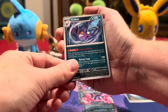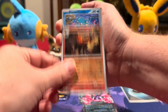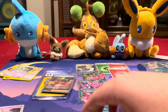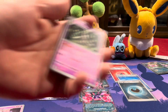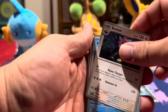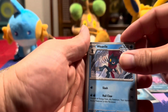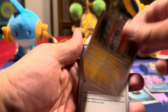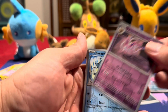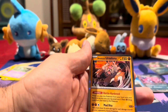All right. We got Crobat. Janine. Houndoom. Mm-hmm. Horsey. Monkey Dory! Oh my gosh. That monkeyed again. Oh gosh, monkeying around here. That's close. Beware. Measle. Zora. Weavile. Sylveon. Cassiopeia. Sylveon. Hey, reverse Sylveon. Ooh. Weavile. Sneasel.